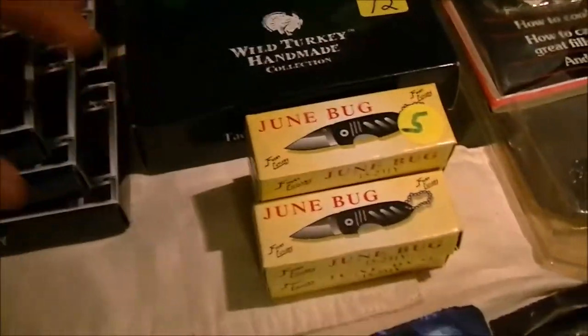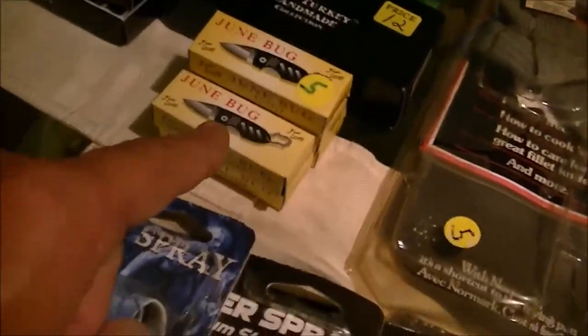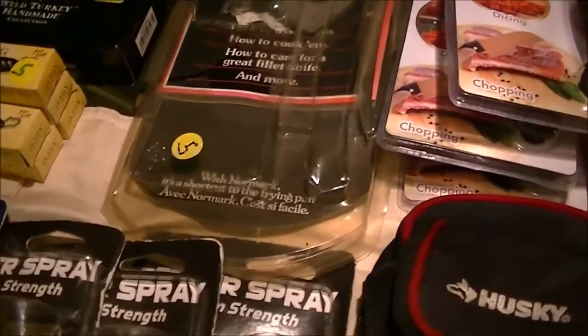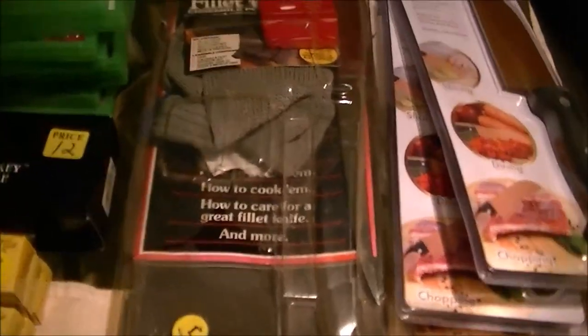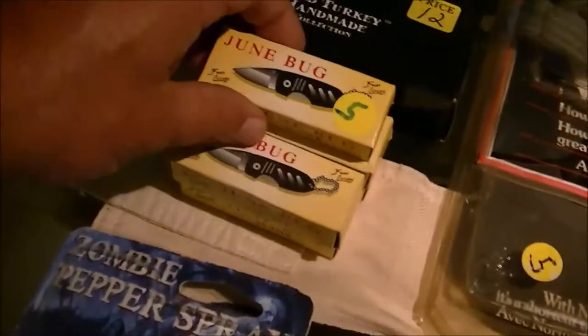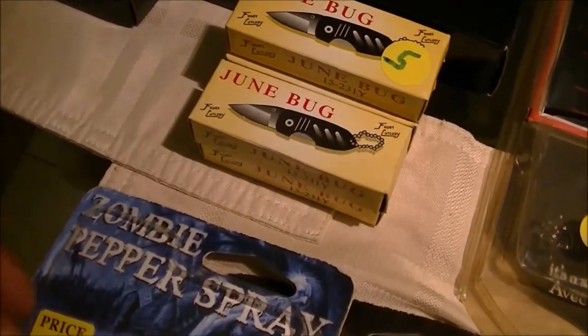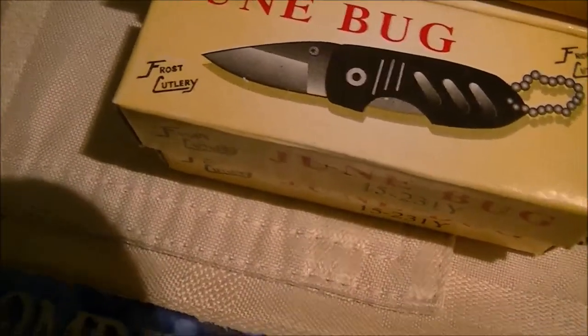Can't go wrong. These, I think I'll jack them up to $2 a piece, because I've been selling the hell out of them. People like them. I put them on their keychain. A lot of older gentlemen like just a little pocket knife. Another guy opens a lot of stuff for his wife, who buys a lot on eBay, and they open a lot of boxes. He bought one to keep on his keychain, and just whoosh, open up the boxes. And these are sharp, sharp little knives. So the June bugs, and they're from Frost Cutlery.